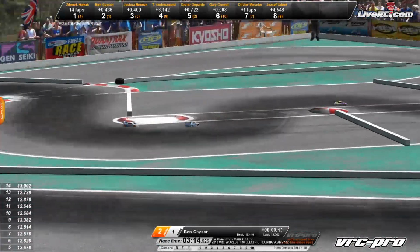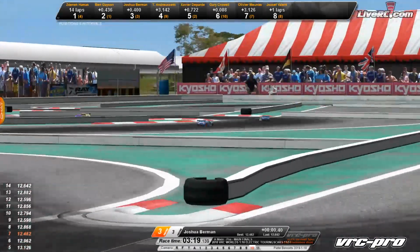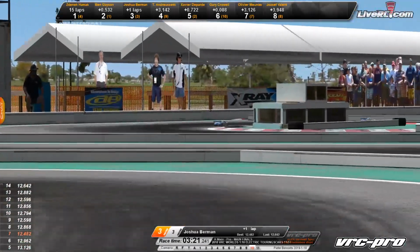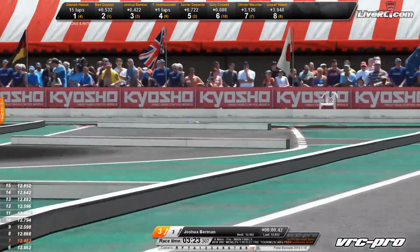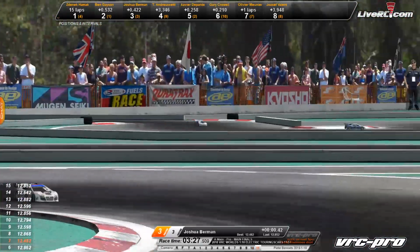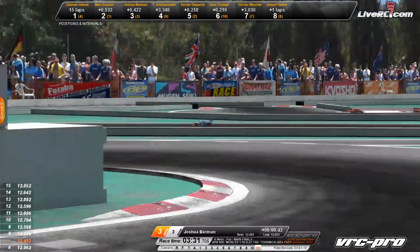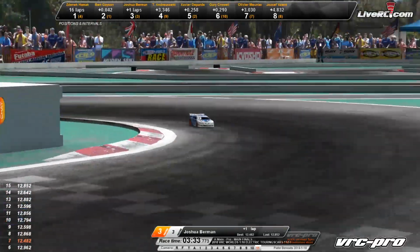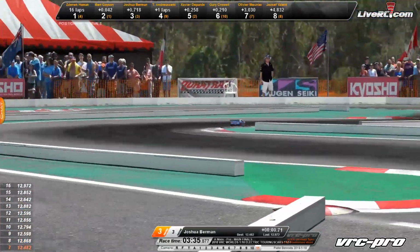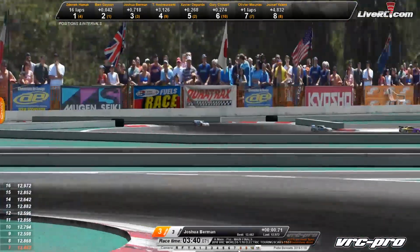Ben Garrison in that number 2 spot, your top qualifier, has Berman closing the gap up on him now. Berman is running the orange wheels in this one, standing out in the crowd, that's for sure. On the left-hand side, he is only 0.4 of a second back from Ben Garrison. So he's one we can't count out of this race either. 3:30 down here, 1:30 to go now. Berman through the infield. His fastest lap of the race, a 12.482. I believe that is going to be the fastest we've seen so far in this race.